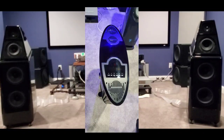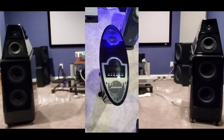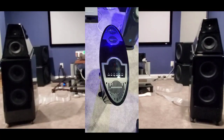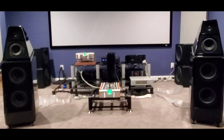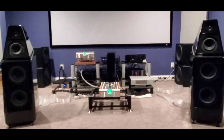Mountains of dynamics, speed, and detail. The feel, they give you the feeling that you're there. This amp leans towards the dynamic, explosive side of things. It's a tad sweet, but it's mainly the dynamic, explosive camp of amplification. It doesn't run as hot as Pass Labs.